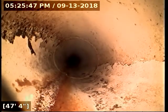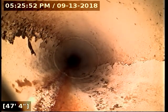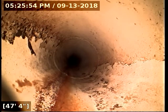Yeah, transitions here over to 6-inch PVC pipe. These should be right around the edge of the property where it meets the street.